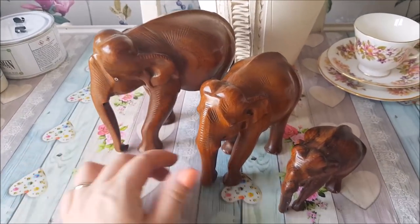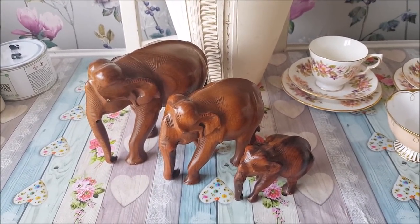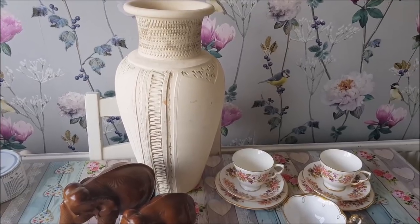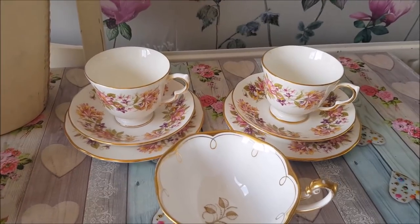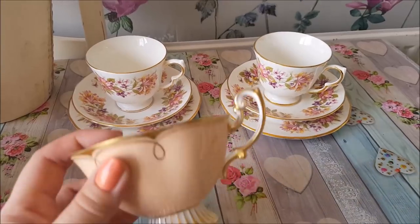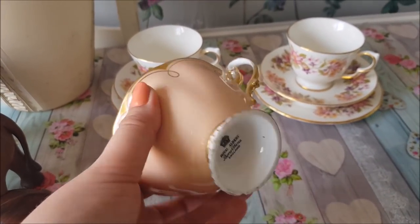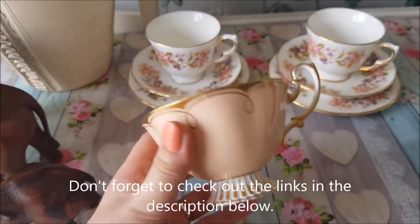We have this set of three elephants, and I'm going to redecorate those and make those into a new little style. I also bought that large vase at the back there, that again will be redecorated. And the last couple of items here were these beautiful teacups and plates. There's two there that match, and then there was also this one which I thought was absolutely beautiful. I really love that design, and when I got home I noticed that it's Royal Albert. It hasn't got the saucer with it, but I do really like it, so I'm going to put that on my Welsh dresser. Anyway, so there we go.